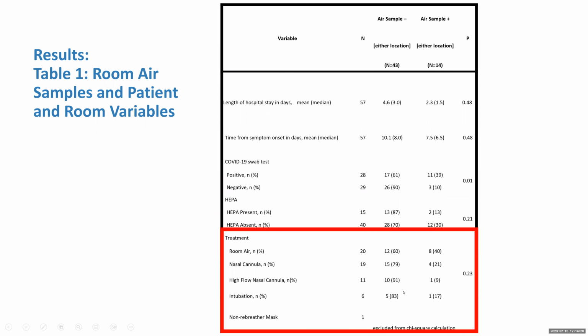And the reason that we think that is that the hospital didn't have HEPA filters in every room. They didn't have sufficient HEPA filters to do that. So they prioritized putting HEPA filters in the rooms where they thought they were going to be the most likely exposures, which meant that almost every person who was intubated also had a HEPA filter. So we think that's sort of what went on in this study. That's one thing I did.